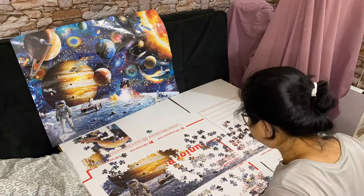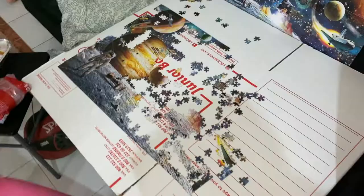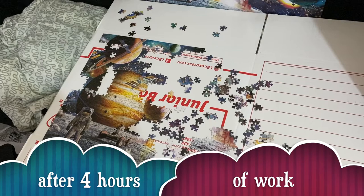As of 1:10 a.m. is this, and we have the Saturn, Jupiter, and the astronaut, and the other astronaut with his car. So that's it. So good night.